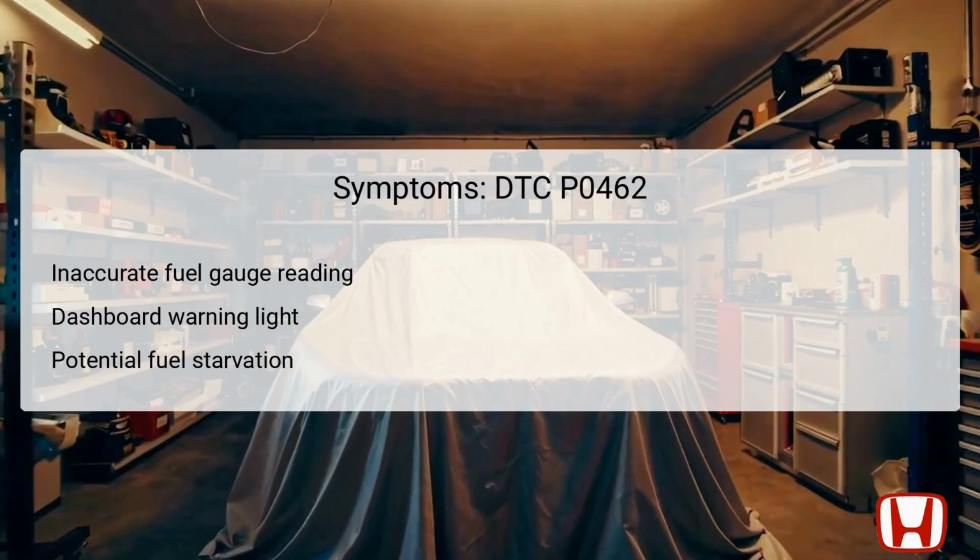Additionally, a dashboard warning light may illuminate, signaling a malfunction within the fuel system. This warning is essentially a notification from the engine control module, which detects inconsistencies in fuel level readings. In severe cases, the malfunction may lead to fuel starvation while driving, as the system may not accurately report sufficient fuel levels. Consequently, this situation can compromise safety and necessitates immediate attention from a qualified technician.